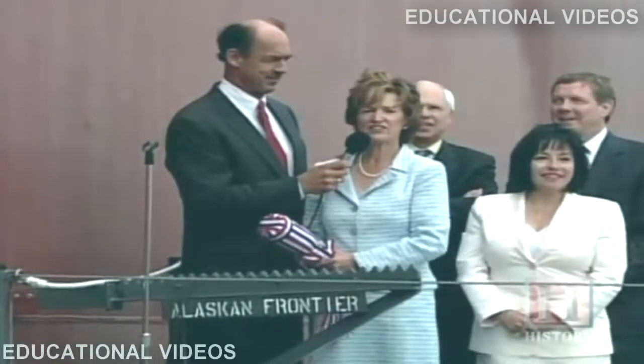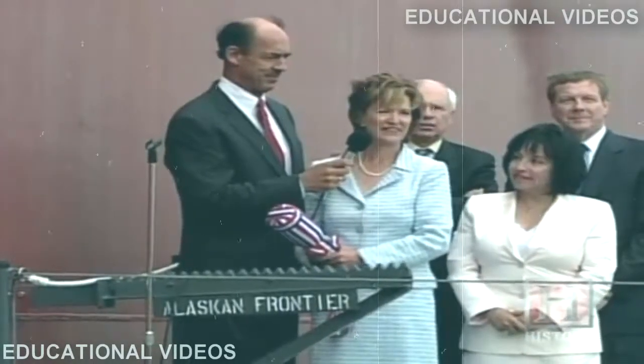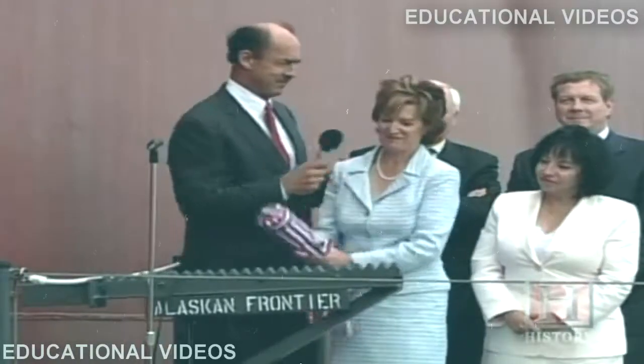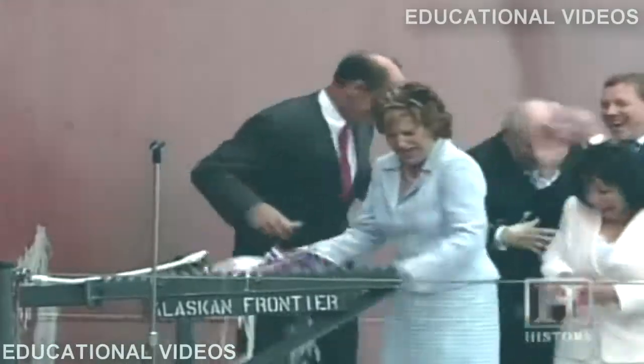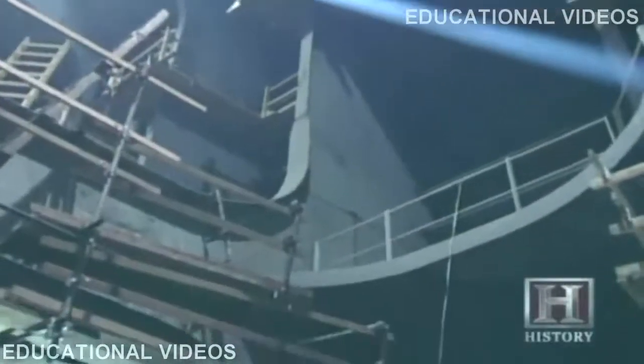The Alaska Frontier will be the first of BP's new Alaskan-class oil tankers to begin service. I name the Alaskan Frontier. When the Alaska Frontier sails, it will be the safest tanker sailing in U.S. waters.